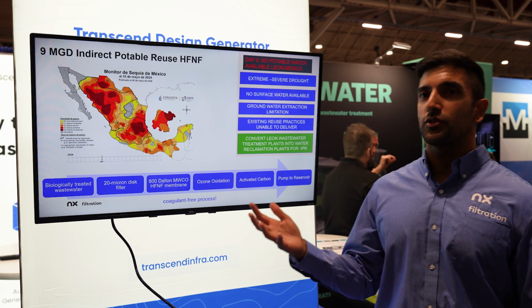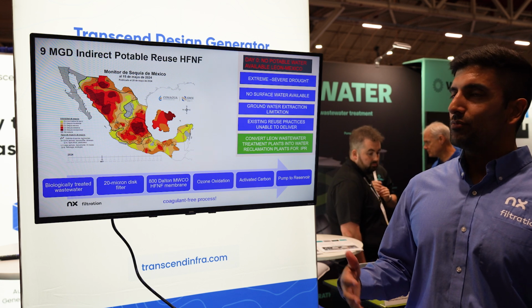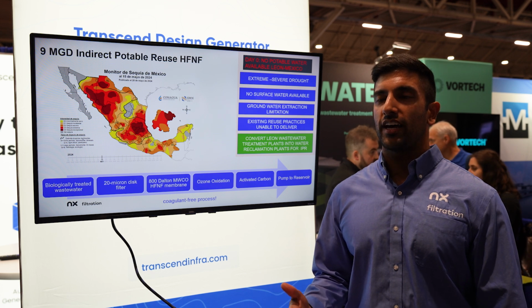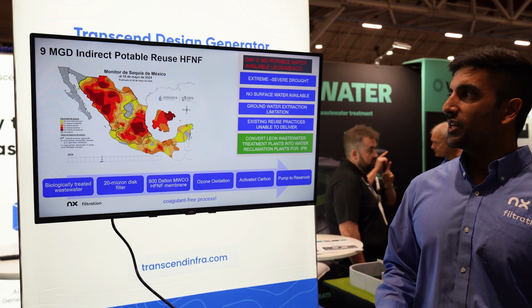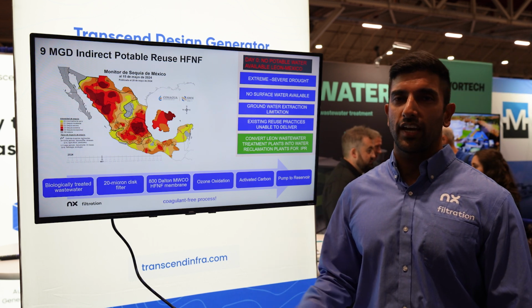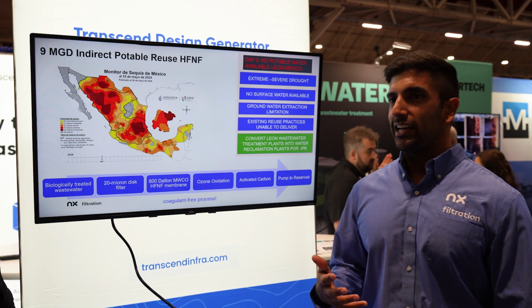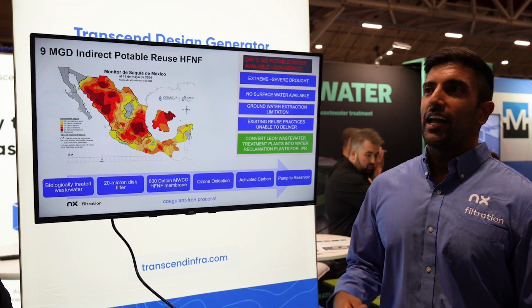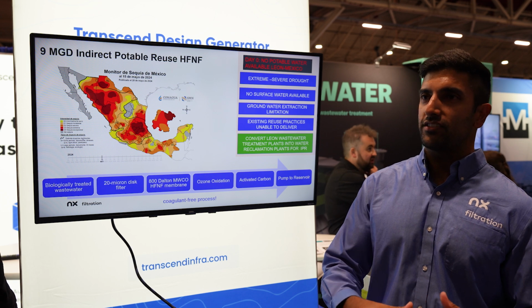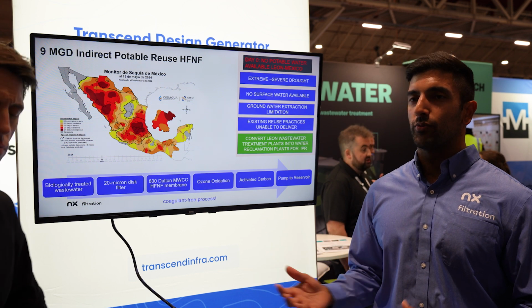One of our largest projects ever was recently awarded to our partner in Mexico for a 9 mgd indirect potable reuse facility. This is going to use 960 full-size membrane modules over 2 phases in the city of Leon, Mexico. They're experiencing what they're calling day zero, where they have no access to potable water in the area, because of extreme drought and groundwater extraction limitations. So they've decided to take the already existing wastewater treatment plants and reconfigure them into water reclamation plants to fill a reservoir for indirect potable reuse.